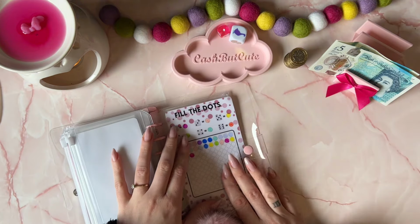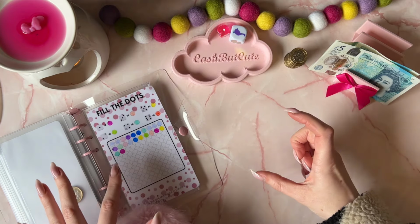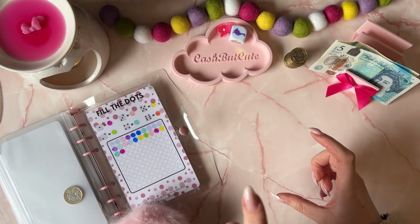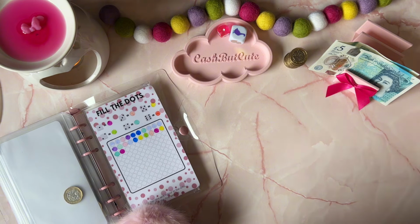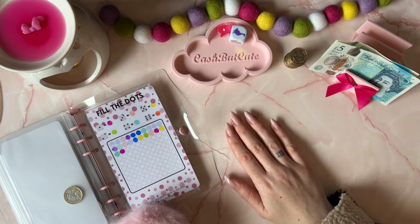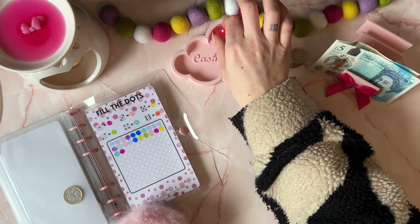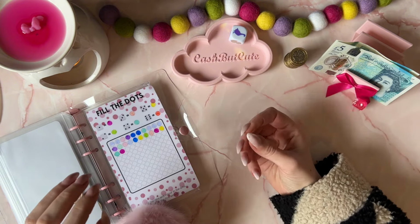I love this one. Let's just check. I need one of those little thingies. Have you seen those little things you can get, like a little screen, where you place it just off your camera and you can see what your phone sees, so I don't have to keep standing up and making sure everything is in view? So yeah, anyway, dilly dally budgets, fill the dots.